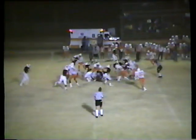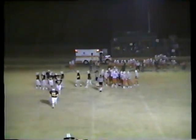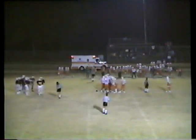Stidham back to the ball. Oh, fumble. Stidham fumbled again at the line of scrimmage. Seems to have been a lot of miscues and mistiming between the center and the quarterback tonight for Erskine College. Quite a few. But then again, we are dealing with the fact that this pair has not worked together much in the past couple weeks. They've been really working hard to get it down, but you know, everything changes when that opening whistle sounds.